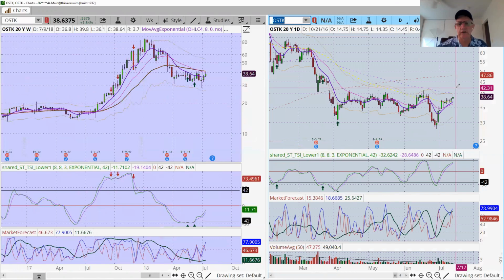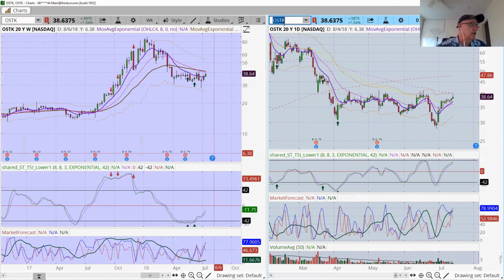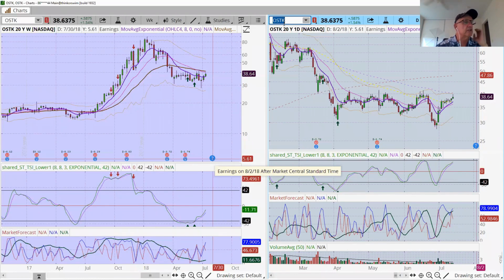Yeah, now, of course, on any of these guys, I would want to be doing the stock checkup on the IBD web page and all kinds of things, just to see what they're going to look like. But this is a really nice one. It looks like it may be setting up for a pre-earnings run. Earnings are right there, 2882 after the market closes.